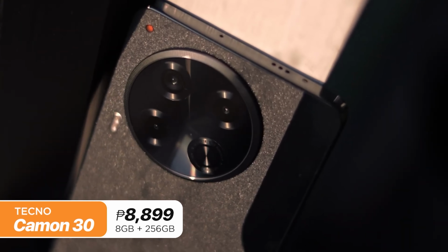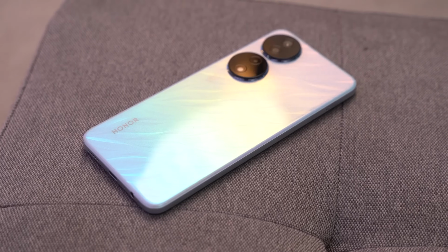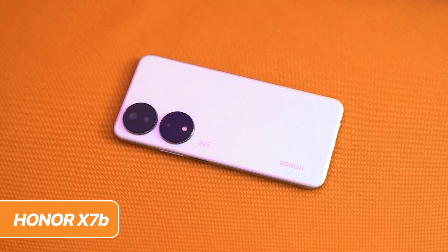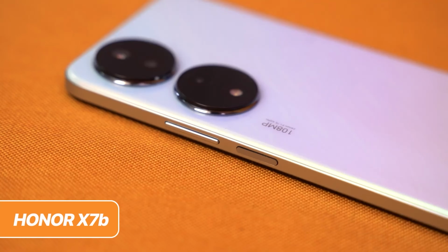And moving on, we have another entry into this list, which is the Honor X7B. It might not be as tough as its sibling, the X9B, but it still gets some decent features, and more importantly, it's a lot more affordable.